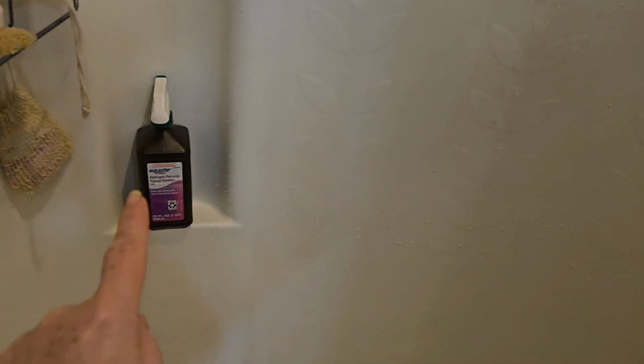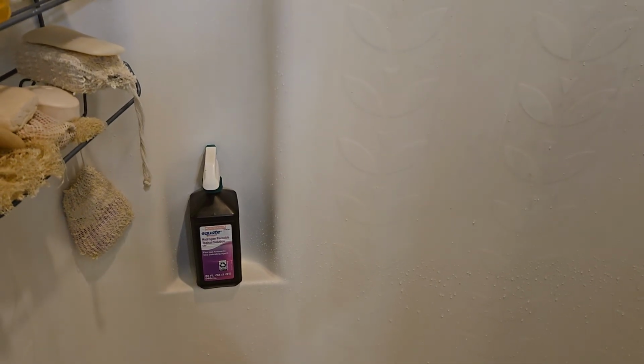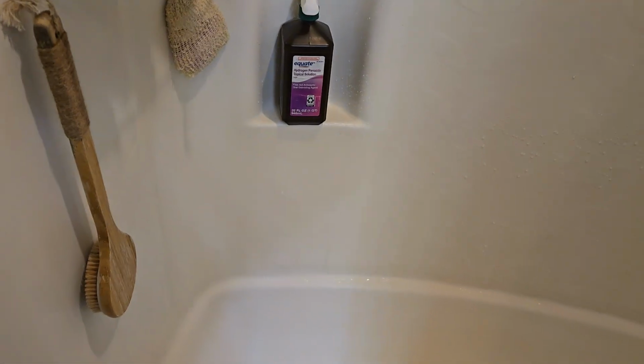Now, a lot of people get a lot of mold like in the corners up here and places like that. You can spray after a shower. You can spray that type of peroxide, 3% or greater, onto the molded areas in your shower area, and it'll help prevent, whether it's mildew or mold, it'll help prevent it from growing as much.